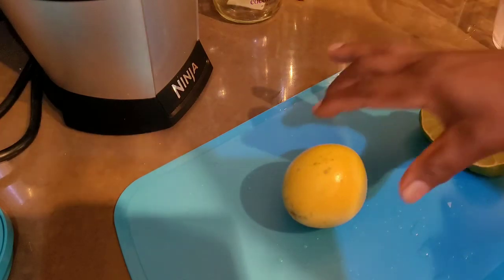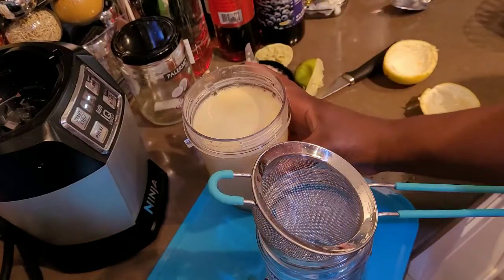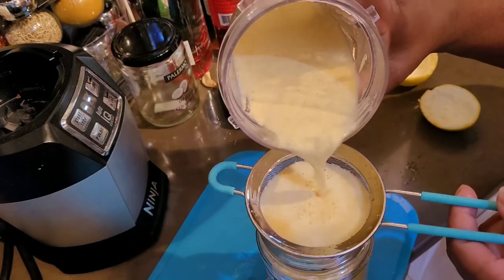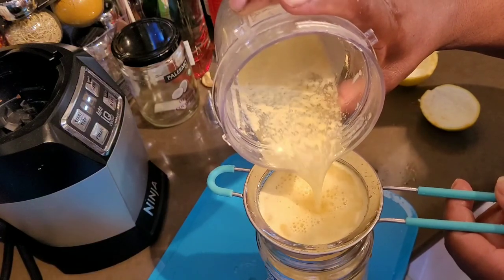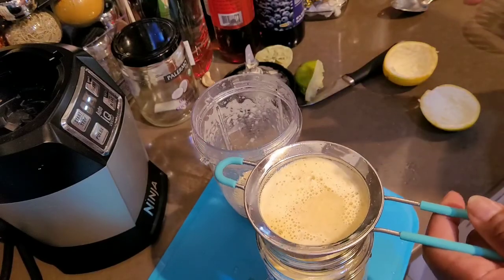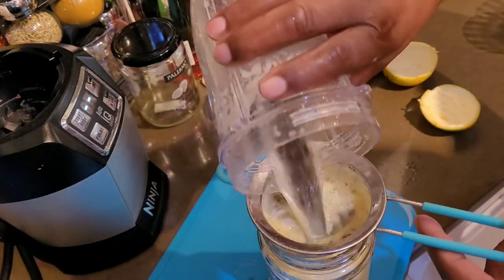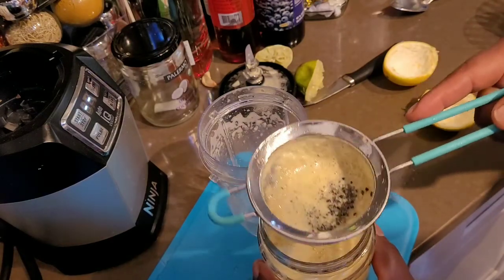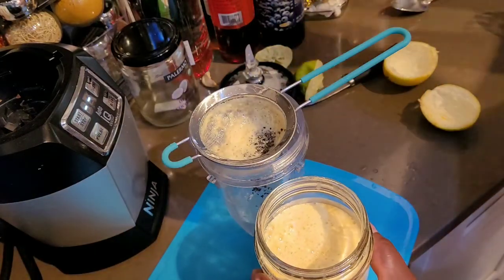This is my first passion fruit. I'm gonna juice it with lime and sugar. Okay, I'm straining it out now. Stretch it out more to get a little bit more, but no, this is good.